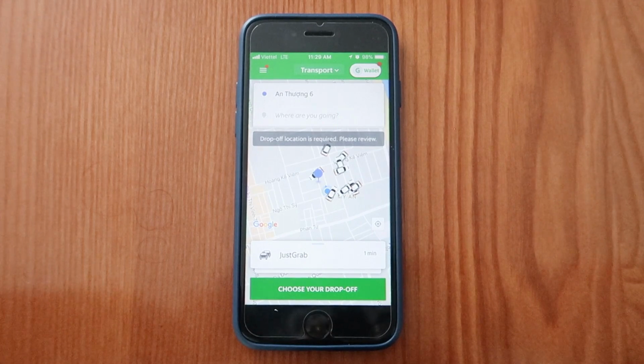First thing we've got to do is set our pickup point. The pickup point is the purple pin, and you can see here it says Anthong 6. However, we're the blue dot, and here's a little caveat. Grab maps don't seem to have every address in them. Our building is a perfect example of this. For some reason in Grab Maps we don't exist.